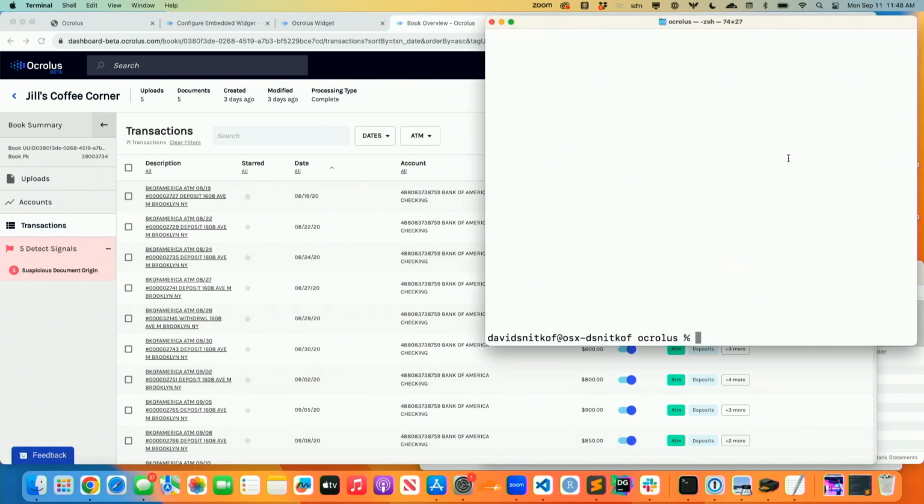Now, for all you developers out there, I know what you're thinking. Am I really going to ask a salesperson to write terminal commands live on stage? Well, yes, I am. Julia's ready at the keyboard.